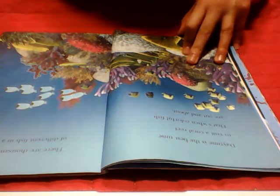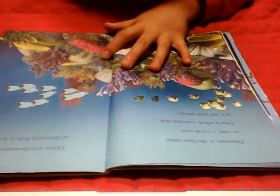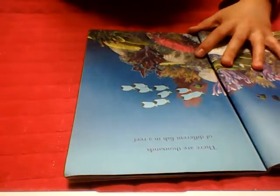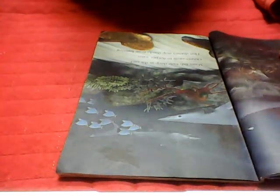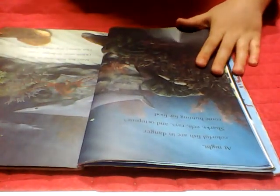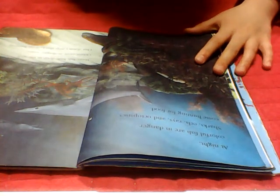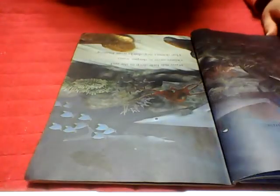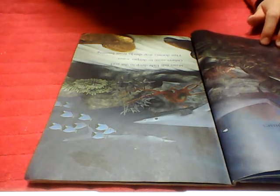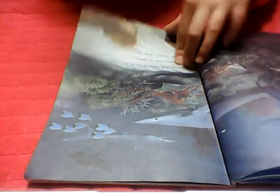Daytime is the best time to visit a coral reef. That's when colorful fish are out and about. There are thousands of different fish in a reef. At night, colorful fish are in danger. Sharks, eels, rays, and octopus come hunting for food. Many fish hide deep in the reef, others swim in deeper water. That doesn't stop sharks from hunting.